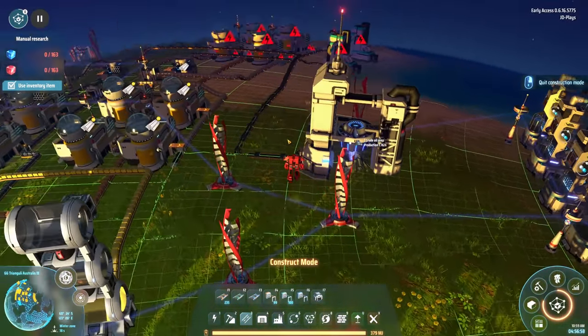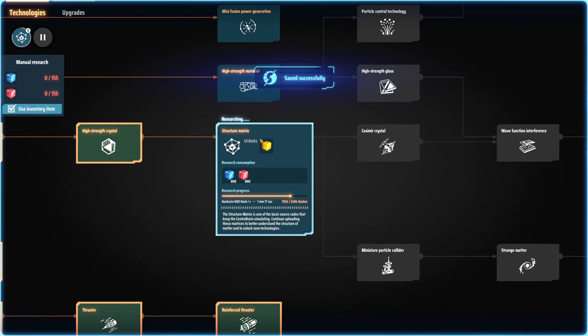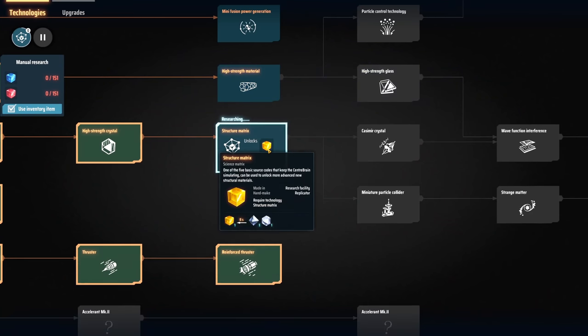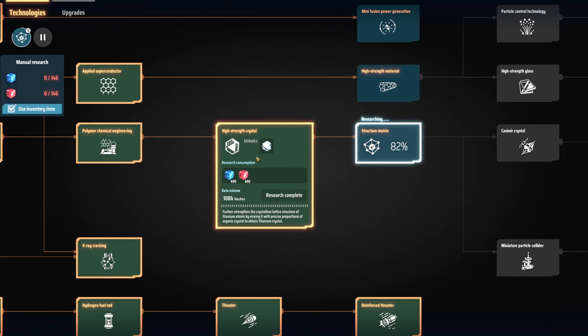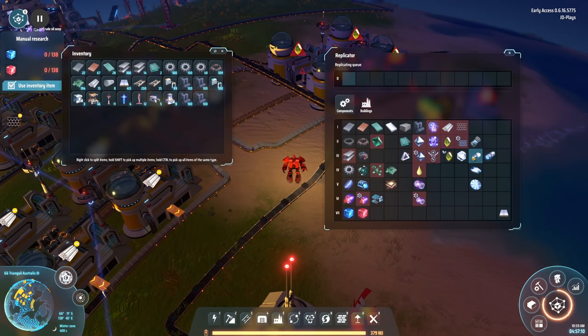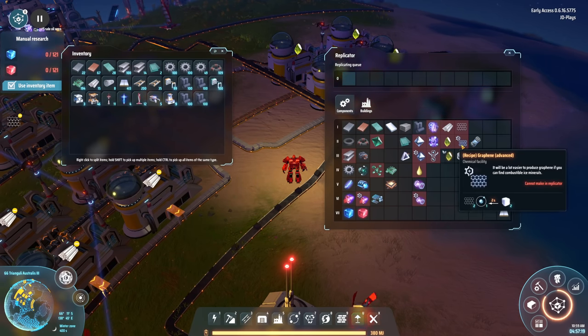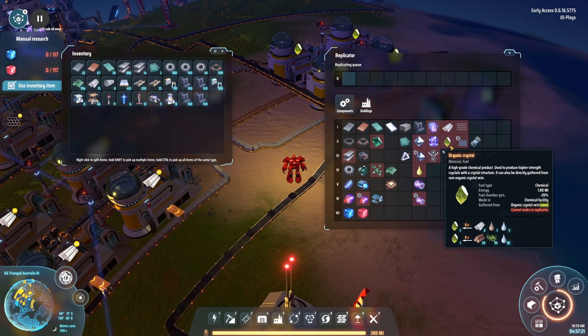On top of that, remember those organic crystals we mentioned before? Well, this research requires high-strength crystals, which are these ones, which require those organic crystals. The organic crystals have two recipes. One is plastic, light oil, and water, and the other one is the trees, the leaves, and the water. We're doing the trees, the leaves, and the water, but that is far from a sustainable automated production.